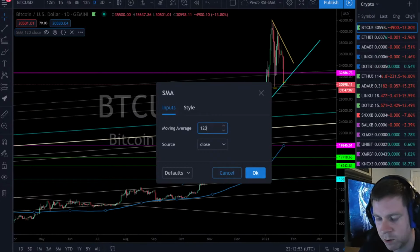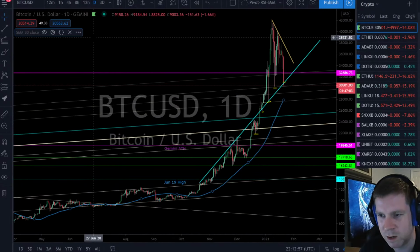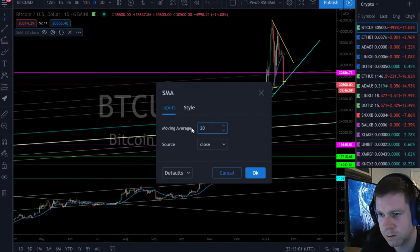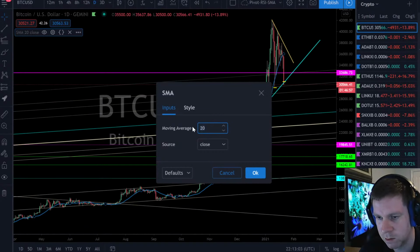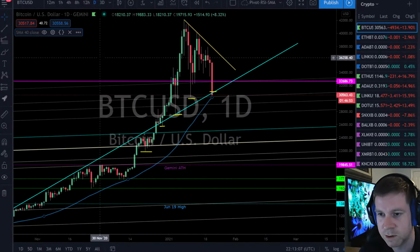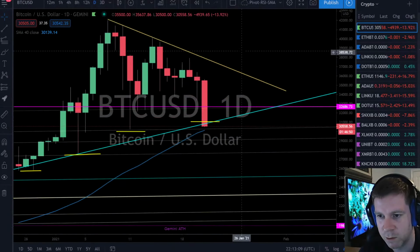120 is right at the prior all-time high. The 50 is what's gonna be the... I think the 20 day we've already closed way down below the 20. Yeah, 20 is way up there. 40, we're coming in at the 40 right now. There's the 40. Maybe that's the level to watch for this very moment in time.